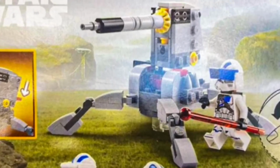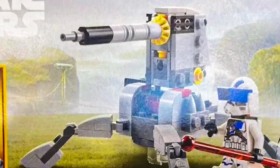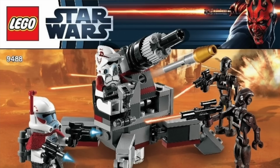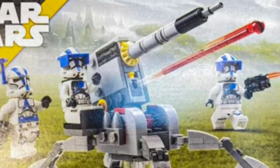I think they did a fantastic job with this. It looks really, really good. I love that the actual barrel for the cannon is really long in this set. I feel like a lot of the ones in the past felt a little too short, especially with that one from the Commando set, which was the like 6 stud shooter, and that looks weird. You know, they kind of avoided that with this one, and I really like that.